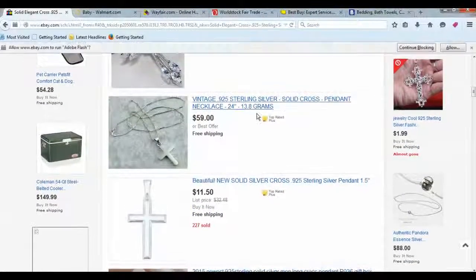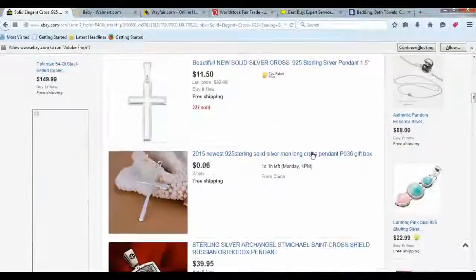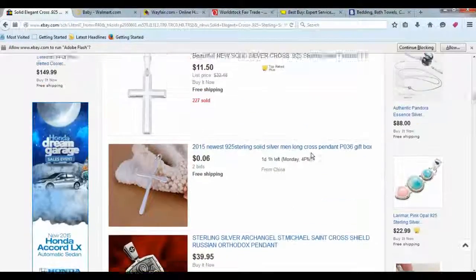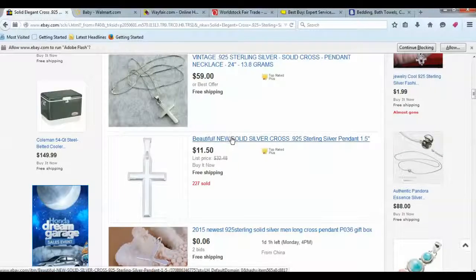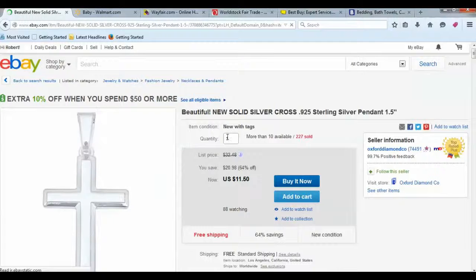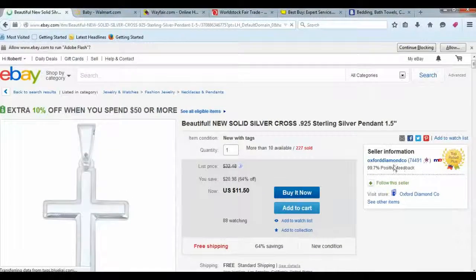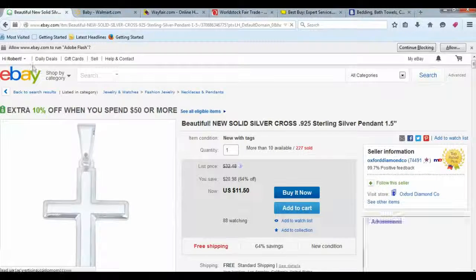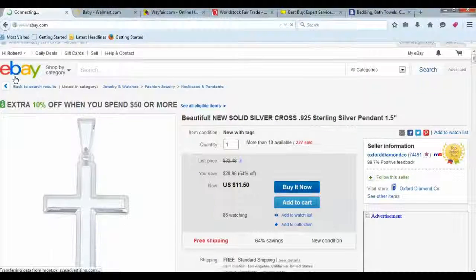So we can go back to a different seller. Here's another seller. It's top rated plus, selling different things. So we go in here and we'll look at it. 227 sold on this one. Let's see if this is the same seller. Yes, it's the same seller. But we can go back and search different sellers.